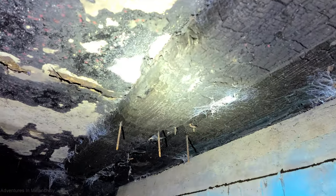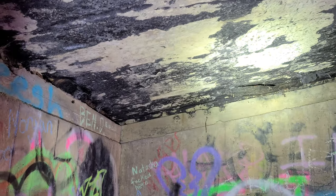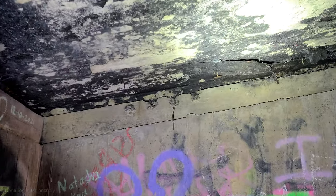And there's some of the burned wood I'm talking about. I'm 90% sure that's burned. And there's some more burned wood.